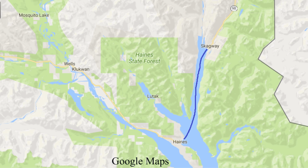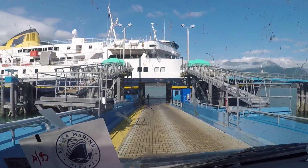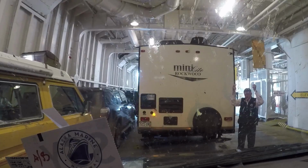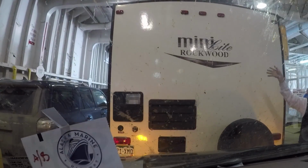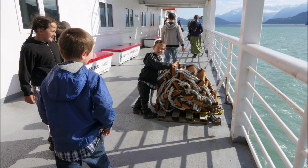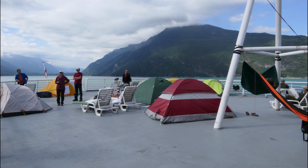Leaving Haines, we take the ferry over to Skagway. This is the Alaska Marine Highway. This boat will go up and down the southeast shores of Alaska, stopping at numerous small towns. Depending where you are going, you may be on the boat for a while. Some foot travelers even set up tents on the top deck.